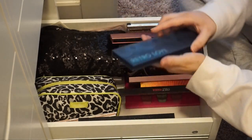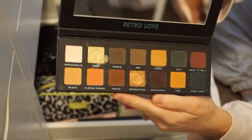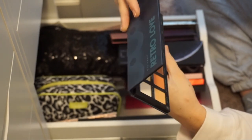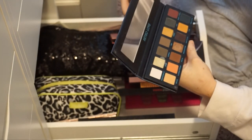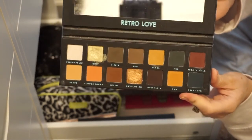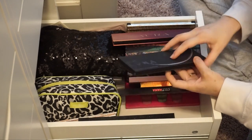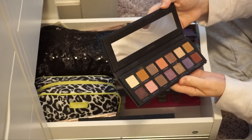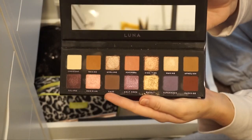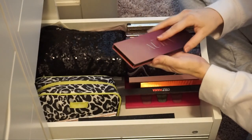All right, these are some old ones. So this is based on the Subculture palette from Anastasia. Honestly, like, these shades are like very 70s, and I don't have a lot of palettes like this. And I also like the formulation better than the original Anastasia Subculture, so I'm going to keep that one. I'm going to get rid of this one. This is based on the Norvina palette, I think. So I'm going to get rid of that one.